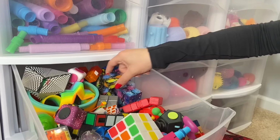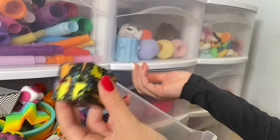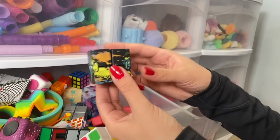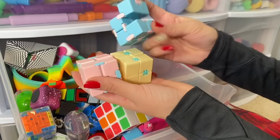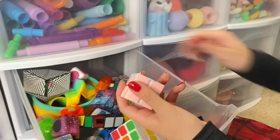Oh, okay. So these are really fun. These are called infinity cubes. And I have like 12 of these. They all have different patterns, designs, colors. So this is like a paintball one. Pretty cool. This is a galaxy one. I have all of these pastel ones. There's more where that came from. I'm not going to bring them all out because it'll mess up the organization. It's very hard to keep this drawer organized because there is so much going on in here.